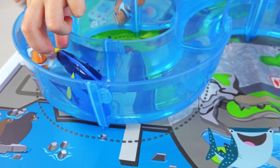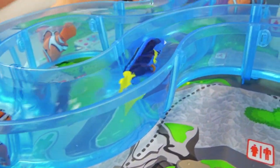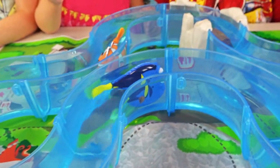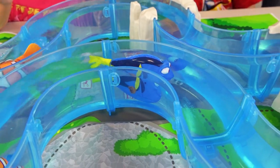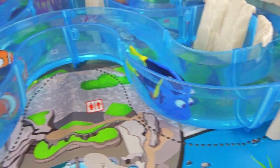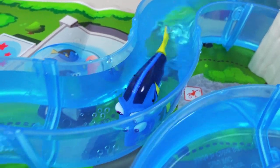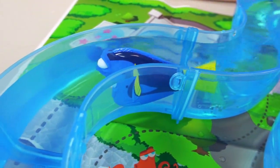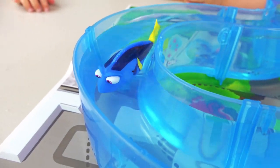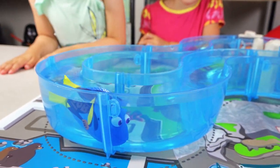Okay, here she comes. Go, Nemo, go! Whoa, Marlin is going fast. Oh, there goes Dory, too. She's going. Go, Dory! Go, Nemo, go! Go, go, go! Look at that, it's a pool! Oh, Dory's swimming the fastest. Oh, she is. Wow, nice duck. Come on, Dory, come on, win the race!